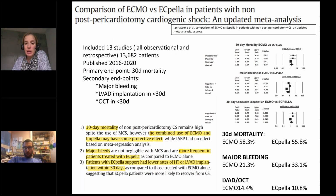This second paper I bring you is a meta-analysis published last year, and includes many patients, 13,500 patients. Again, comparing ECMO versus ECPella, including patients from 2016 to 2020, so much more recent studies, and the primary endpoint is mortality again. Again, ECPella demonstrated a reduction in mortality versus just ECMO on its own. Major bleeds are once more more frequent in patients with ECPella, and interestingly, patients with ECPella are bridged less to long-term therapies, which the authors interpret as perhaps they recover better.